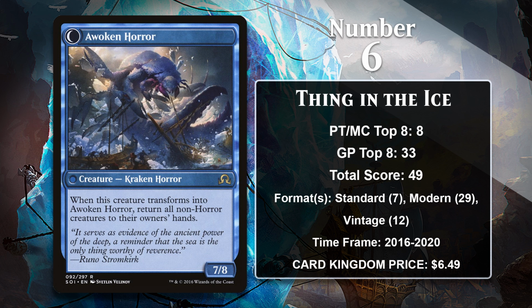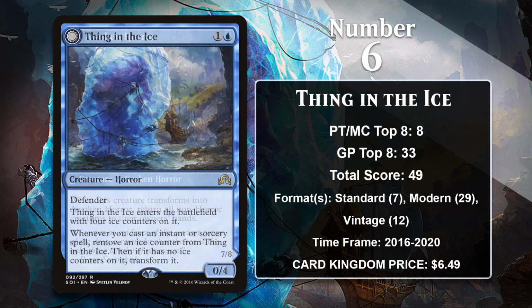In Standard, Thing in the Ice was primarily played as a win condition in Izzet control decks, but it didn't find a ton of success in that format, only managing 7 points. Thing in the Ice has seen play in Modern pretty much from the start, appearing in decks like Jeskai Pyromancer and Blue Moon as far back as 2016, and more recently showing up in Izzet Phoenix decks, which specialize in casting a ton of spells in the early game, something that Thing in the Ice is always happy about.